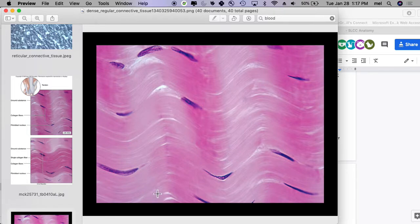So let's identify a few things in here. What is the cell called that's smashed between the fibers? That's called a fibroblast, exactly. And then what are the fibers? Yeah, collagen fibers. So this tissue is strong, but it's not stretchy. You find this tissue forming most ligaments and tendons in your body. Anybody know the difference between a ligament and a tendon? What does a tendon connect? Muscle to bone. What does a ligament connect? Bone to bone. So they're made of the same tissue, but they connect different things.